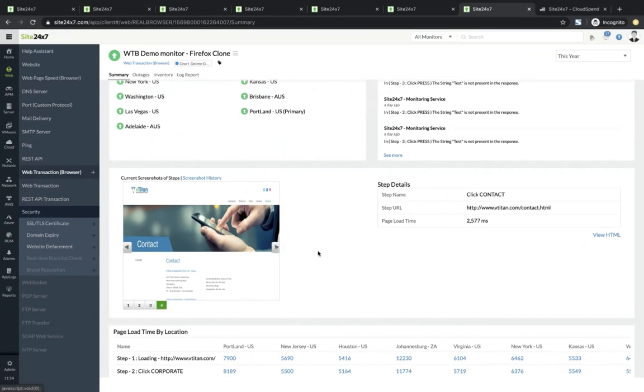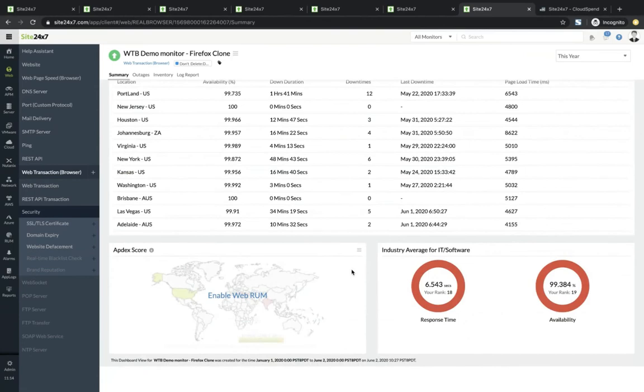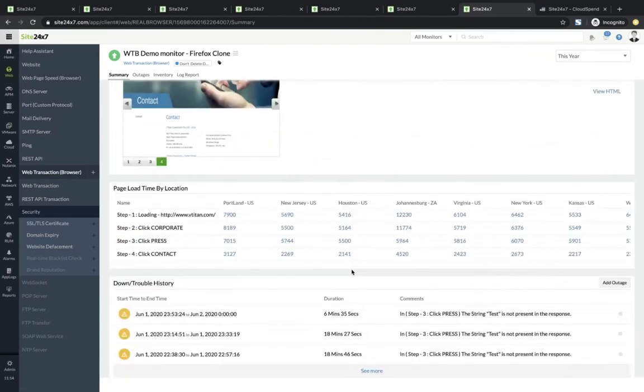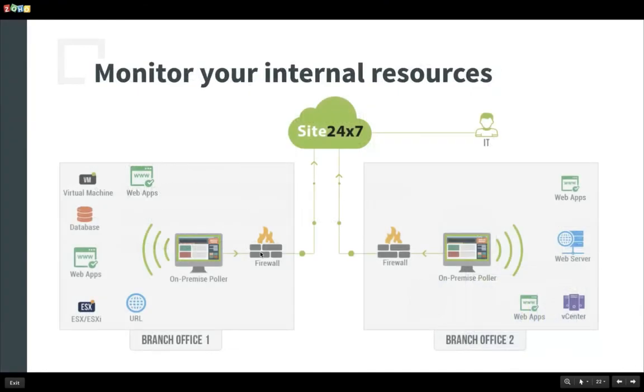Similarly, you can also check the performance of your DNS servers, FTP servers, file servers, and the availability of REST API endpoints. Your URLs and web applications that are not internet facing and are running behind the firewall also need monitoring. So the on-premise poller is a software that when downloaded onto your intranet discovers your intranet resources and monitors their health as well.